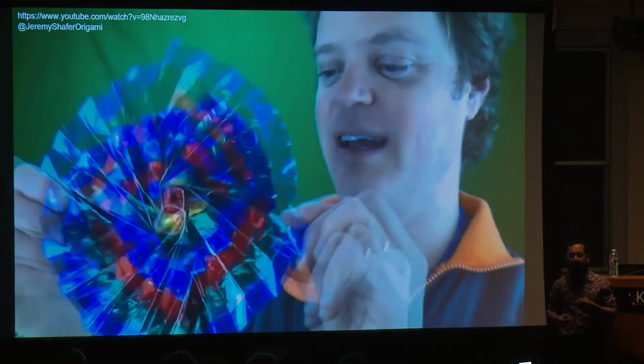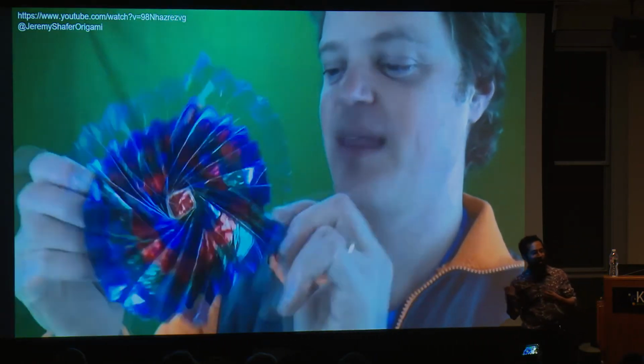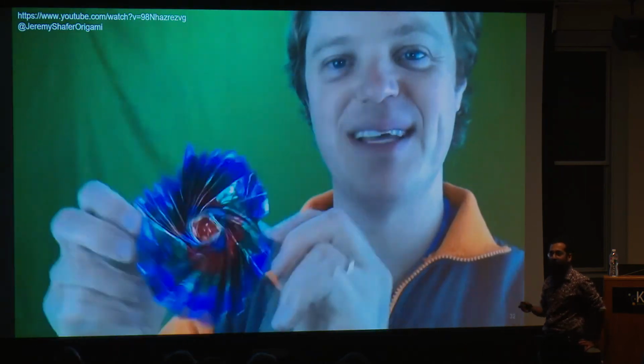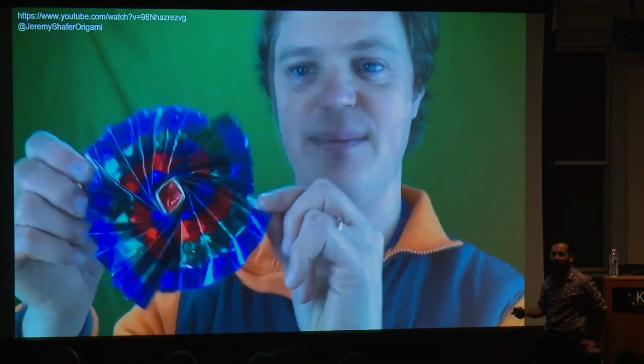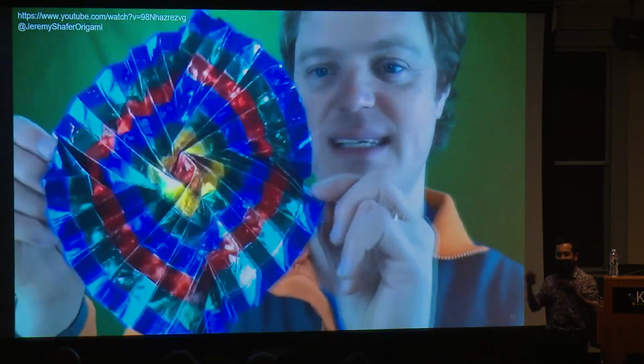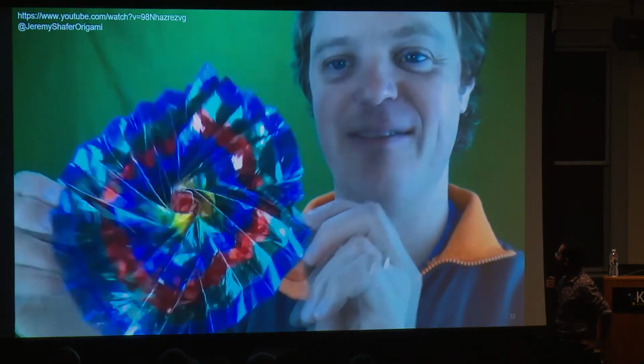That's Jeremy Schaefer. Jeremy Schaefer and Chris Palmer chose to call these wrapping patterns flashers, and that's the name they came up with. I try not to use that name because if you write in your proposal to JPL, oh, I'm going to make a flasher, it doesn't sound as nice. So I use origami wrapping patterns.